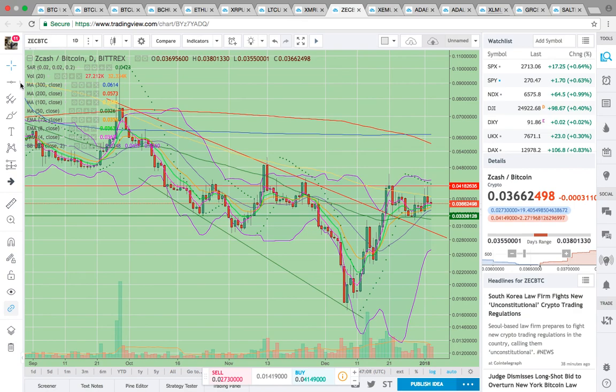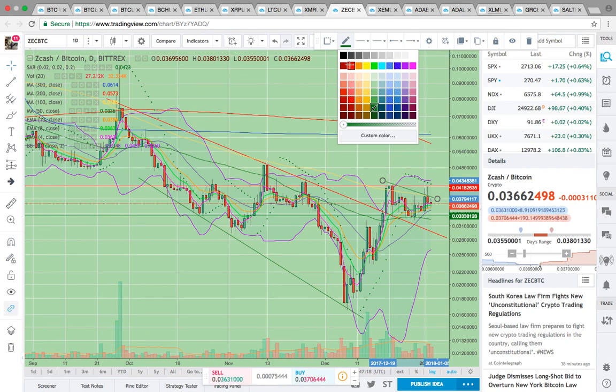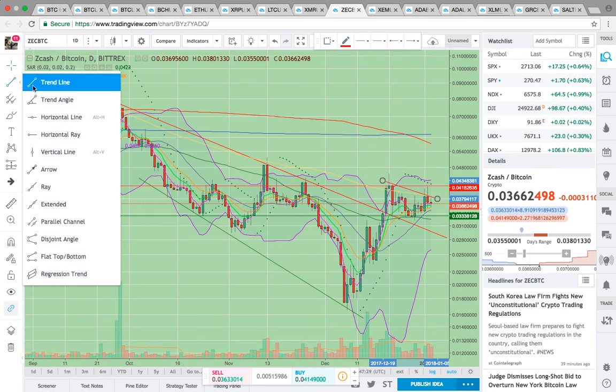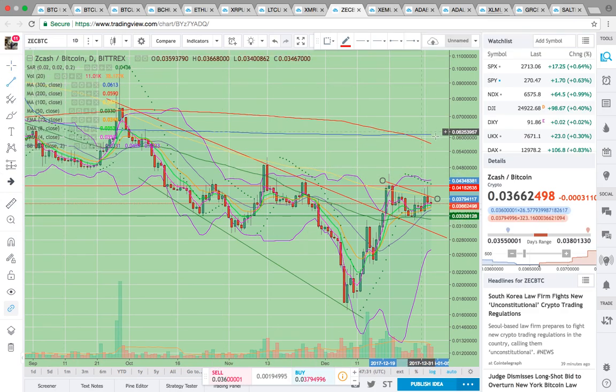It's formed what we call a symmetrical triangle. So you have descending resistance here, and then you have the ascending support, and so one of the two lines are going to break. And so if you get a break above resistance, that's going to signal that it wants to head higher. If you get a break below support, that signals downside risk. And so yeah, you can see how it's coming to what we call a flex point here.